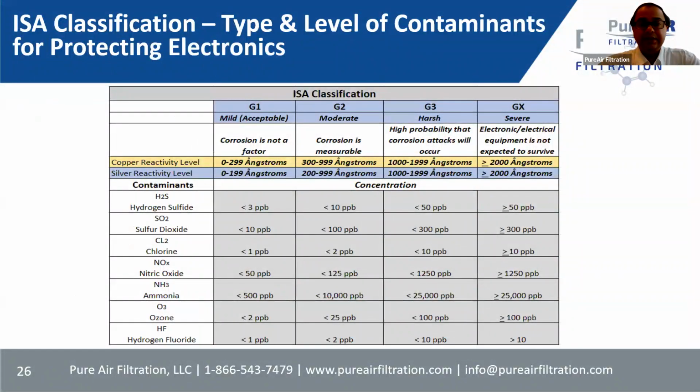So this is the ISA classification table. In corrosion chemistry, the Angstrom is used to measure corrosion rate. The thickness of corrosion products and oxide layers is one ten-billionth of a meter, or one hundred-millionth of a centimeter. This unit is named after the Swedish physicist Anders Jonas Angstrom. When we say G1 mild condition, it is an environment sufficiently controlled such that corrosion is not a factor in determining equipment reliability. A G2 environment is moderate: an environment in which the effect of corrosion is measurable and may be a factor in determining equipment reliability.